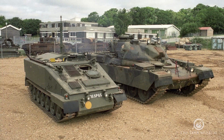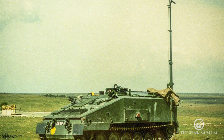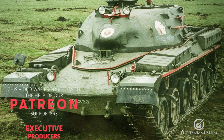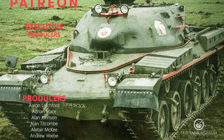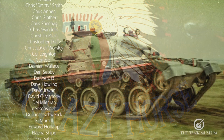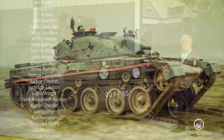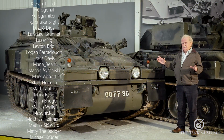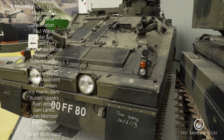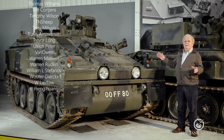The one we've actually got, although it looks like an APC from the outside, was altered internally to provide the control facilities for Crazy Horse, which was merely a Chieftain, which was operated by remote control. For the practice and anything else, the vehicle ran without a gun, which looked a bit odd, but that's how things were done, and that's what the Stormer was for. It was the control vehicle for Crazy Horse. And it's unique in that respect, but the stuff inside it is not typical at all. But that's the Spartan, this one, and its big sister or big brother, the Stormer.